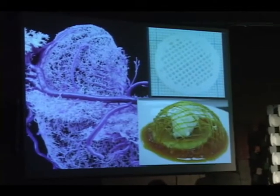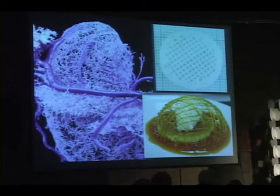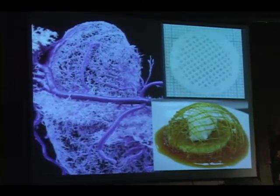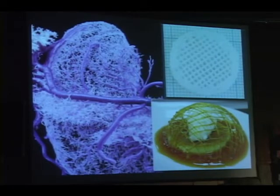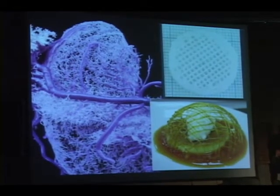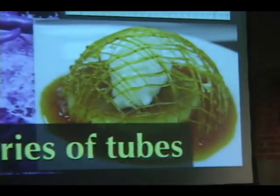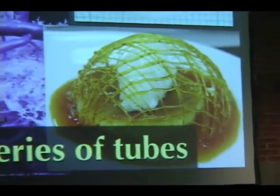So luckily, I had dessert afterwards, and you should always have dessert. So when I had dessert, you actually notice here, not the flan, but look at this sugar cage here. So this sugar cage, this 3D print, and this organ vasculature, if you really want to think about it, it's really just a series of tubes.